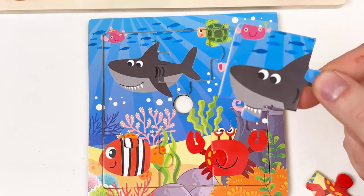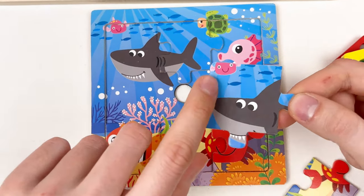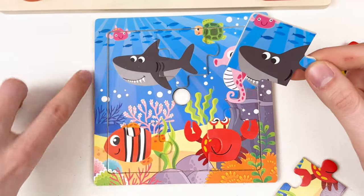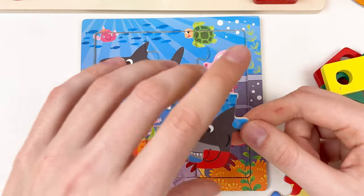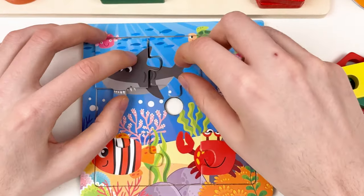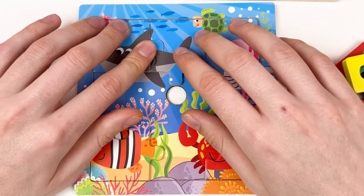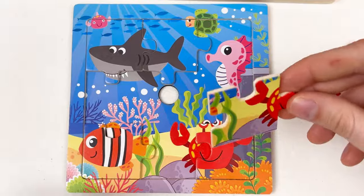So the first puzzle that we have is the shark eyes and the mouth. And we also have the smiley face of the fish. And let's look at the board where we can place this puzzle. Yes, you're right. We can place it here in this corner. And we can combine the shark face with the tail, with the body. Great. Well done.